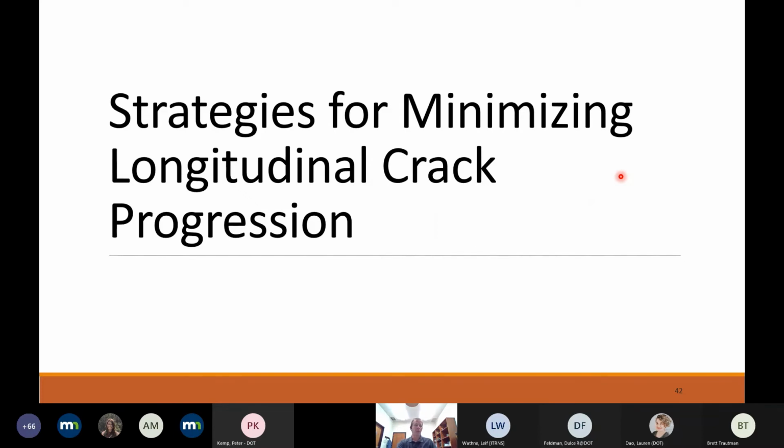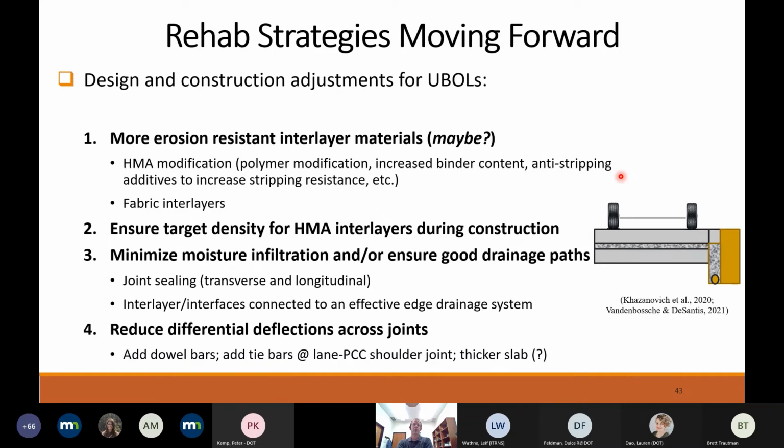So your question now may be, well, what do we do about this? We don't want to stop using unbonded overlays. Could we use a more erosion-resistant interlayer? I'm not sure about that. We'd probably need to do a lot of testing, which we didn't have time to do. The fabric interlayer seems to be working, and it was a good application with the CRCP because the CRCP is not moving underneath that. Fabric interlayers may not work in every application, but it seems to be working there, particularly because it's clear water's getting out in the driving and passing lanes. It doesn't appear the HMA interlayer was substandard by any means, so that can't be seen as the problem here.